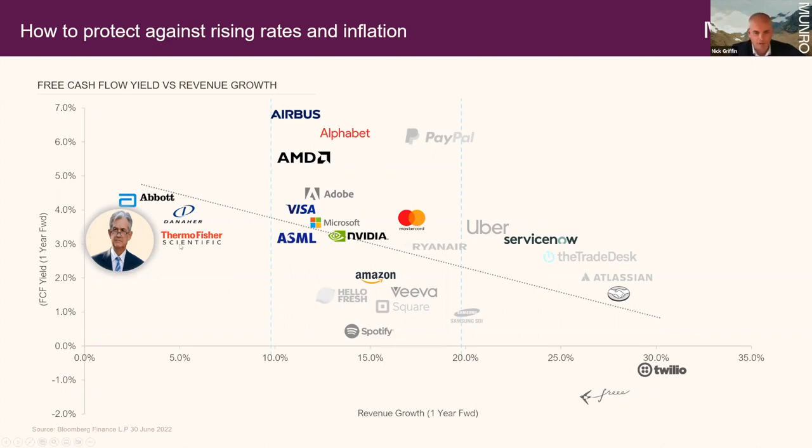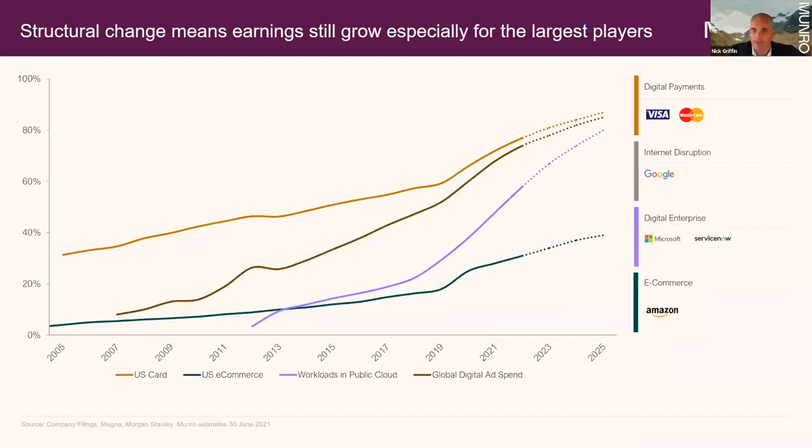In terms of where we want to put the money next, the key thing we want to flag is we're probably not heading back out to the side of the curve anytime soon. Within technology, the big structural changes in the world are still there, whether it's e-commerce, cloud computing, digital payments or internet advertising. But the key thing is to focus on the biggest players.